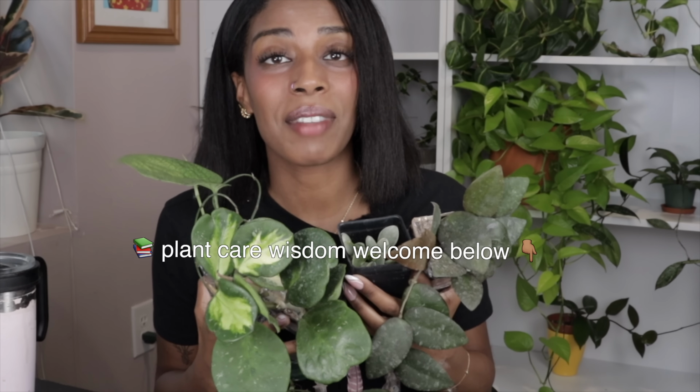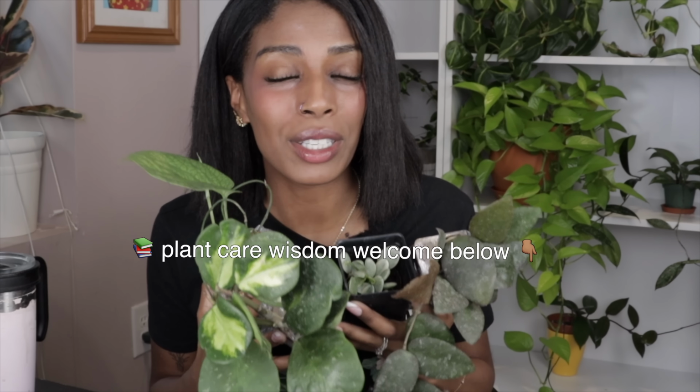Especially this variegated Dischidia. I just have a feeling she's gonna be very particular. So any care tips or just anything at all, you can leave it down below in the comments and I will read it.